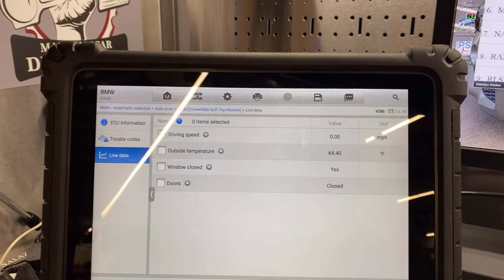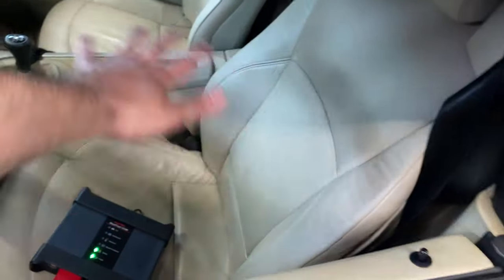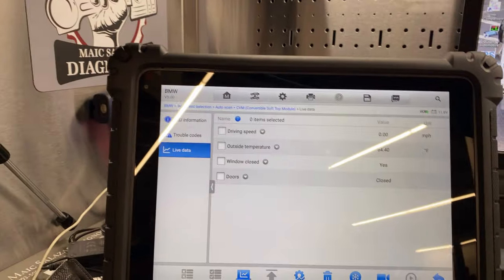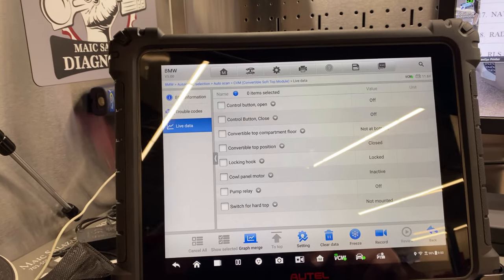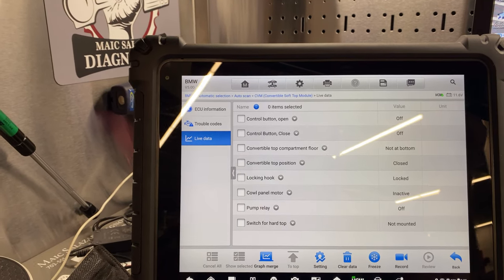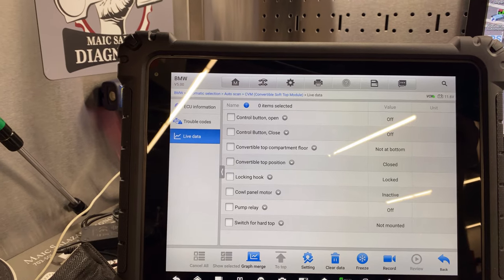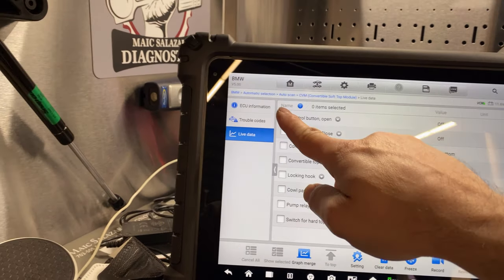Temperature, windows are closed, doors are closed. Yeah, but actually, windows are not closed. So that one is closed, but not this one. And it says window, so we'll have to look more into which window it is. All right, so this is what I need. Control button open, control button close. Convertible top compartment floor. Convertible top is in the closed position. Locking hook is locked. Cowl panel motor inactive. Phone relay is off. So yeah, we need all these ones.